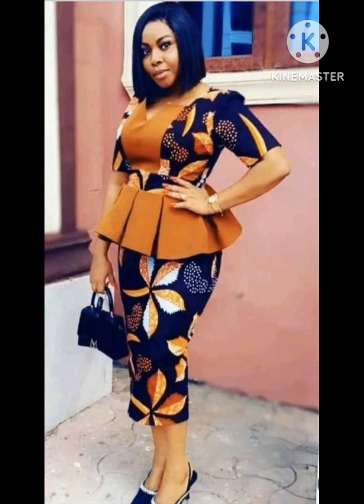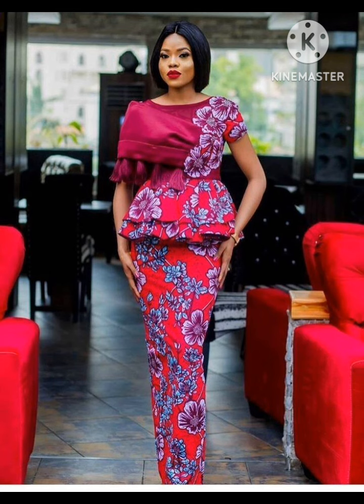And today, we bring you another beautiful and exciting Ankara skirt and blouse styles that are trending. And all these beautiful collections are stunning Ankara skirt and blouse combos. Today, I'm excited to share with you my latest Ankara skirt and blouse creation, showcasing a beautiful and versatile combination that is perfect for any occasion.